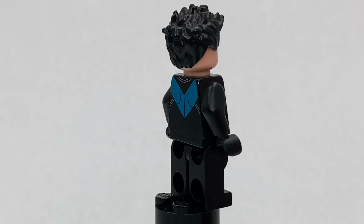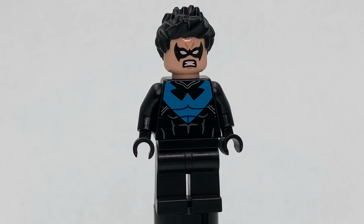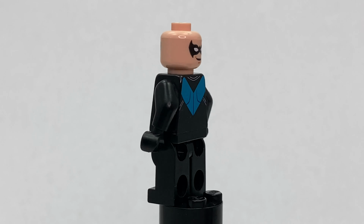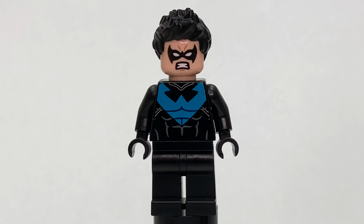I really love this figure. I just like the colors that have been picked, and it reminds me of the classic Nightwing from the old Batman from 2008 or 2006. I don't know which one Arkham Asylum came out in, but he does have back printing, as you can see, and I just really like the figure.